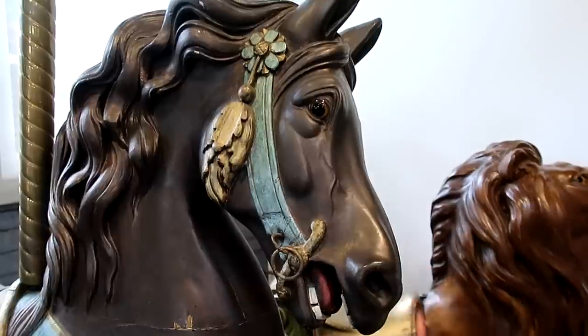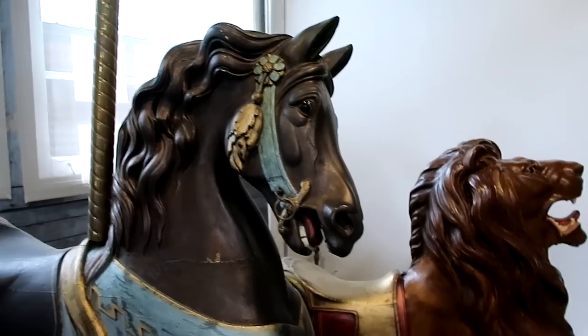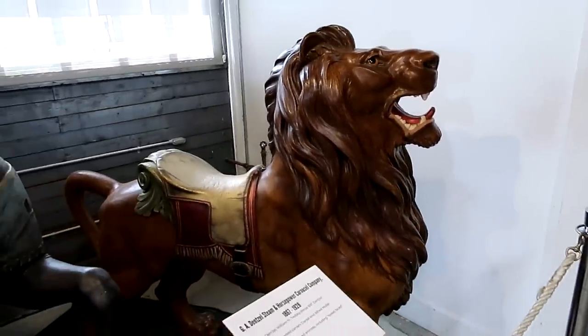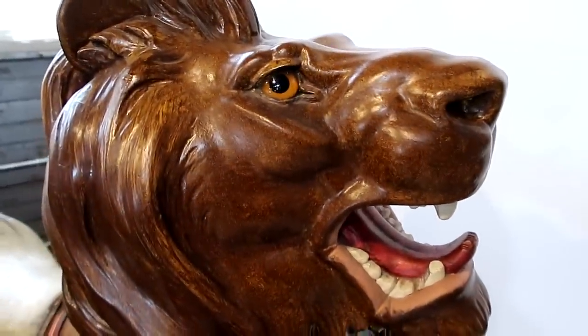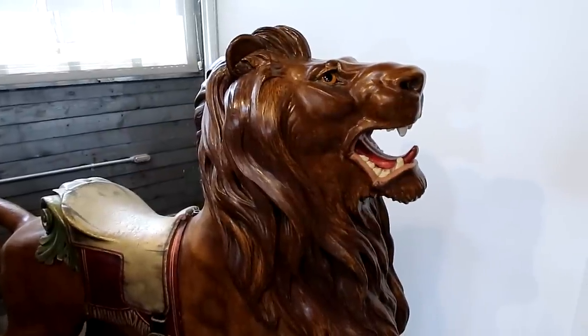You can see the veins in its face there, the tongue sticking out, and then this lion too. That is really cool. Lion there, you can see his vicious mouth, his teeth, and those glass eyes do add a bit of realism to the different carousel animals.